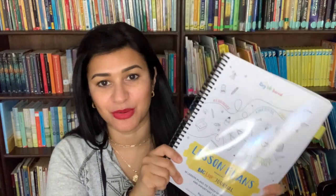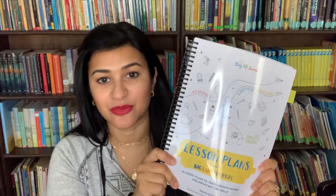So this is another book that I've been using, and these are the lesson plans from the Big Life Journal. I am a Big Life Journal affiliate as well, but I actually really like how well these are put together. These are designed to correlate with the Big Life Journal that you can use with your children.